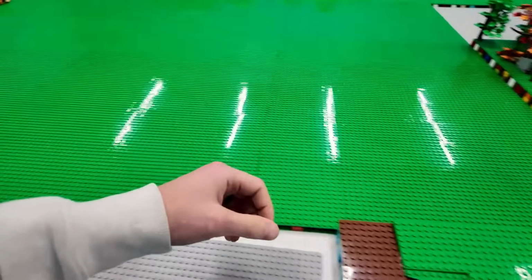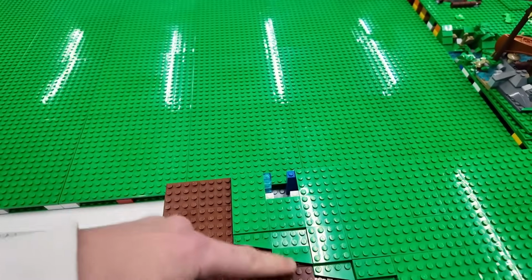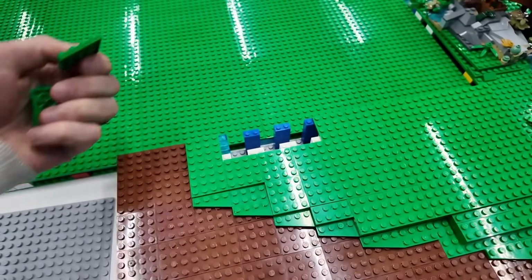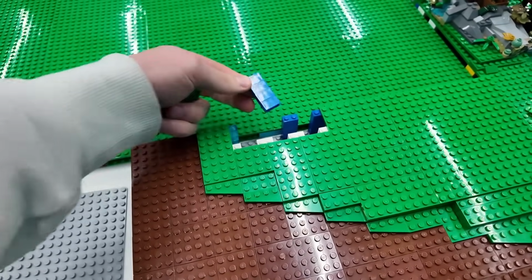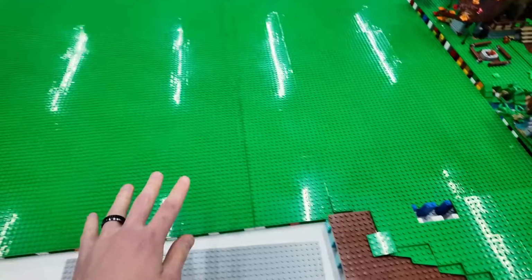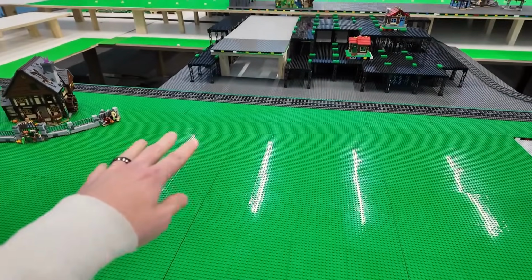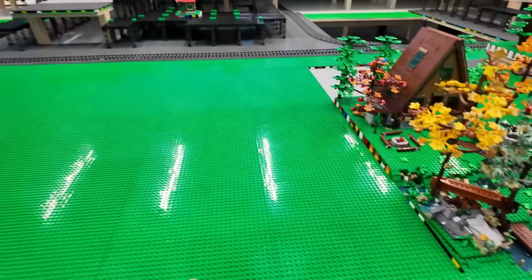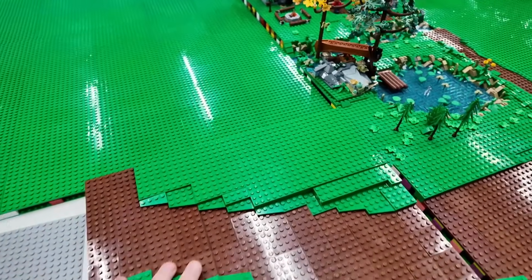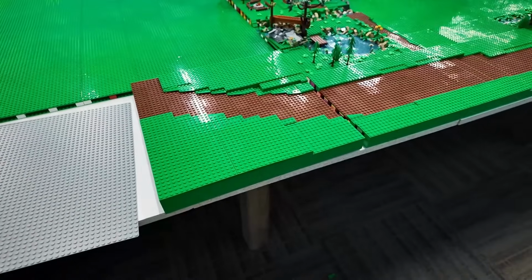Because when you convert into 4x4 plates, because the 16x16s don't fit, it uses a ton of 1x2s, especially when you're doing stacks of 4. And I'm going to be going up to 5, 6, 7, 8. It's going to consume a lot of them. So I'm glad that in that collection there was a ton of them because now I don't need to order them off Bricklink.